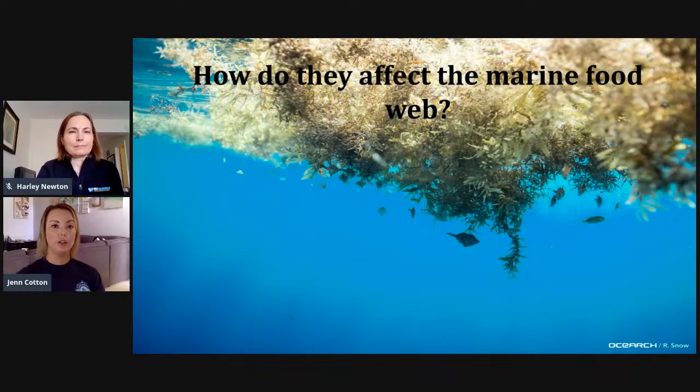A huge issue is the toxins that can actually adhere to the plastic. Like if you spill some juice on the ground and you want to clean it up, that paper towel is going to suck up that juice. The plastic's kind of doing that with toxins. And Harley, that's really what she's looking at, the blood and the impact on that marine food web. So Harley, would you like to explain a little bit more about that?